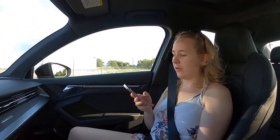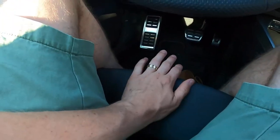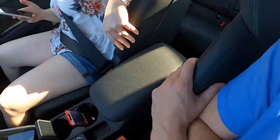Xavier says, honk the horn, but jingle bells, please. Boop, boop, boop. The problem is, we'll go down the more deserted road to do that. I don't want to do that by the airport here. We'll get attention. Ooh, the leather's so soft. Yeah, this is nice leather. You feel it here, too. Yeah, I really like the leather pattern.